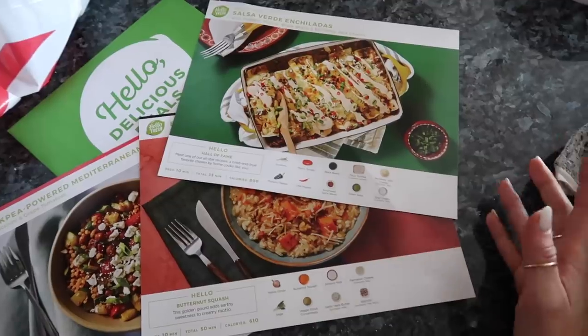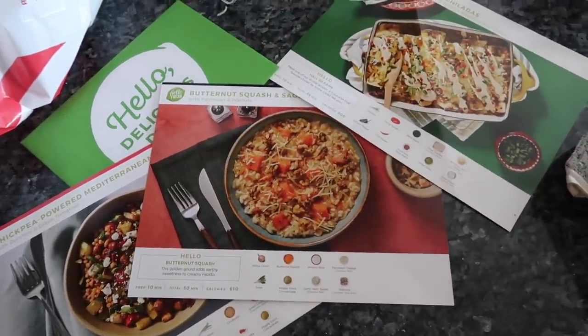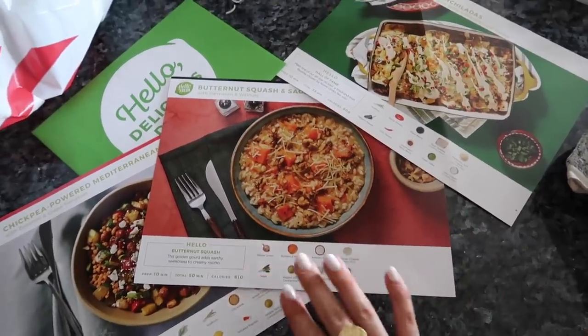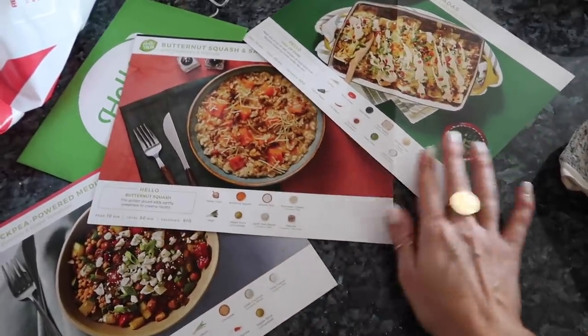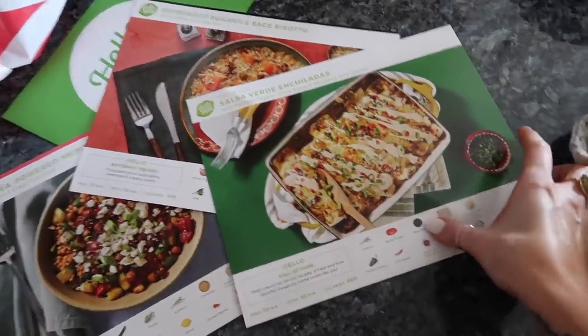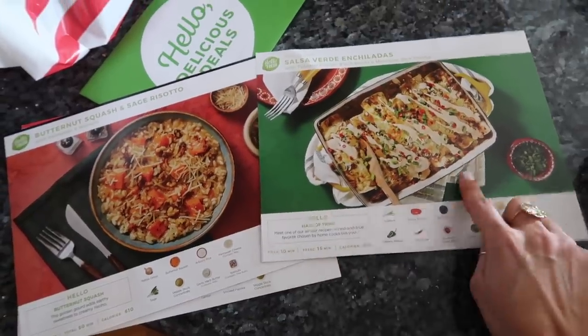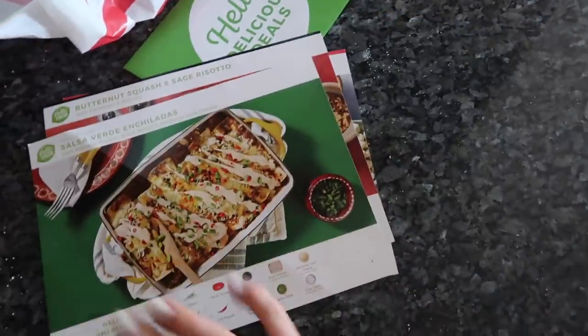That's because I don't eat meat, so I get the vegetarian options, but you could definitely get meals that include meat or whatever your dietary preferences are too. I just opt for vegetarian, which makes it super easy for me. It says the enchiladas take less prep time, 35 minutes, so I'm gonna go for those. Plus, that sounds really good. So I'm gonna set the camera down and work on making these for lunch.